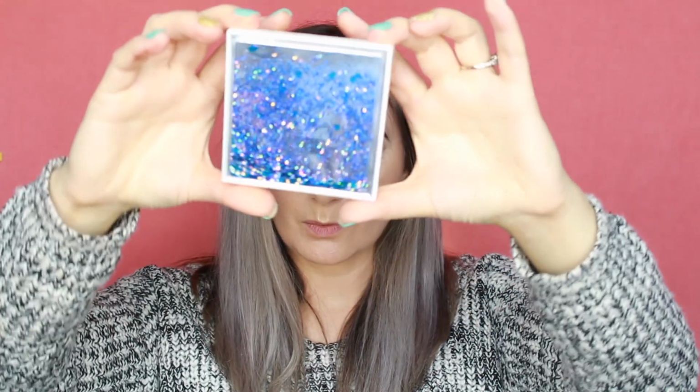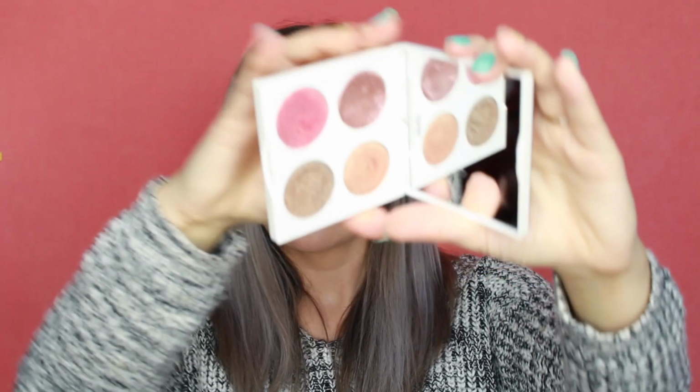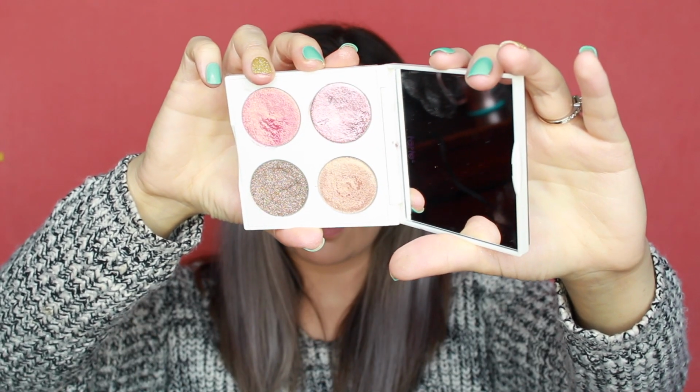So next is a Tarte product that I also picked up at the VIB sale, and this is the Rainforest of the Sea Foil Finger Face Quad, and that's the one with the beautiful packaging. Now, it's not my favorite because of the packaging, it's my favorite because of the product on the inside. So this is this palette. You might remember it if you watched my last Sephora haul. And it is what I'm wearing on my eyes today. I use it as a liner.